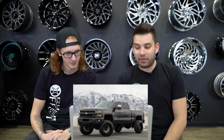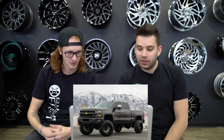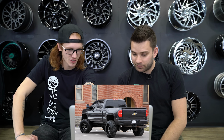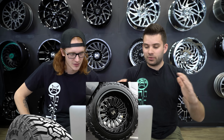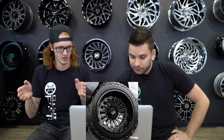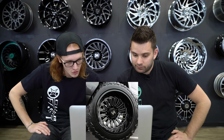Thunderer Track Grip MTs. I haven't heard of those, but they look kind of cool. 37 by 13.5, 7.5-inch Rough Country. The first thing I noticed though, look at how it looks stretched. So it's a 13.5 on a 14 wide, right? So it shouldn't be that stretched. It kind of rounds off, kind of like some of those Furies do. They look a little more rounded. So I wonder if the tread itself is narrower, but the tire's 13.5, so when you mount it, it looks more stretched. I don't know.